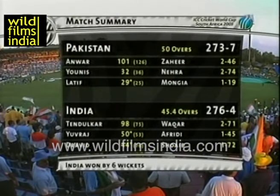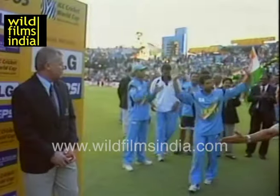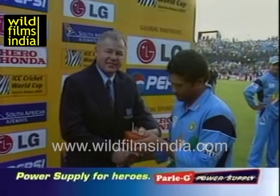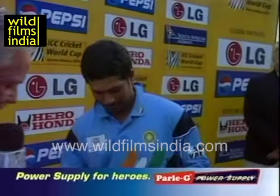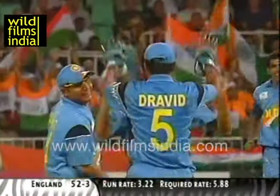So Pakistan on the losing end today. India have now won in 98 in 75 balls. Set it up for India. He receives a gold watch, which is donated by the gold mining industry of South Africa.